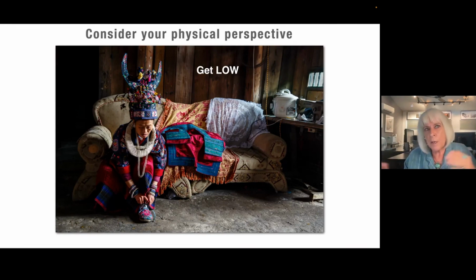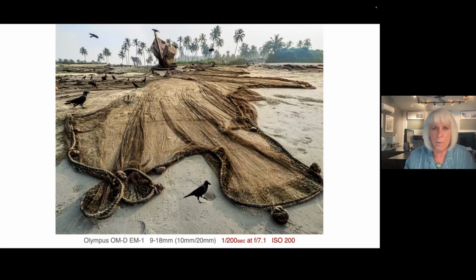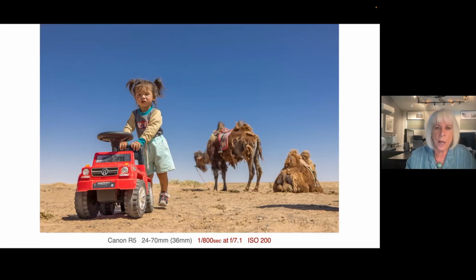So, optical perspective is one thing, but physical perspective, move, get low. Most of us photograph straight on with our knees bent a little bit. Get low. Someone's low, get low, get right down in there. Try not to get run over, but get low, get powerful. Here I'm kneeling on the sand using a wide angle lens, which is exaggerating whatever's closest to me. Had to wait a bit for the birds to come back.